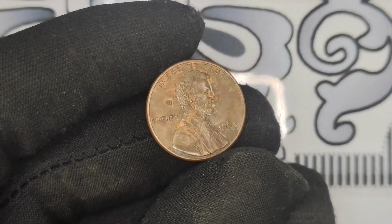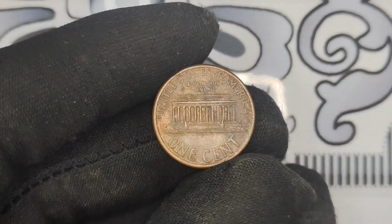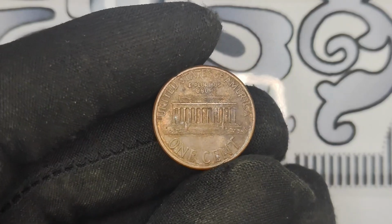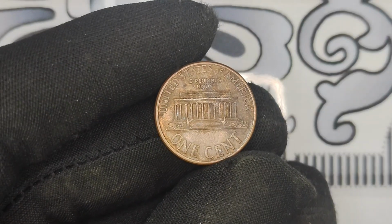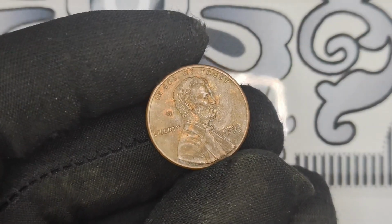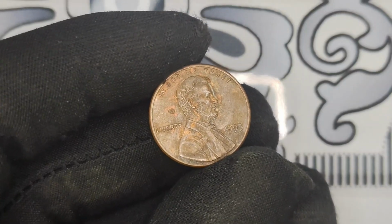So, how do you find out if your 1995 penny is valuable? First, grab a magnifying glass or a coin loupe and inspect the details carefully. Look for any signs of doubling, especially on the obverse. Next, check the condition of the coin. If it's in near-perfect condition, it might be worth getting it professionally graded. Even without an error, high-grade coins can still fetch impressive amounts.